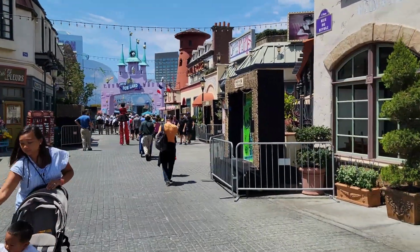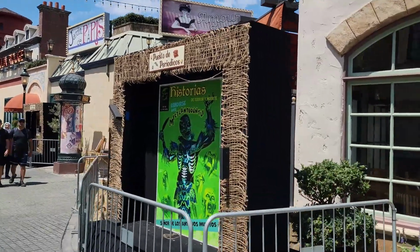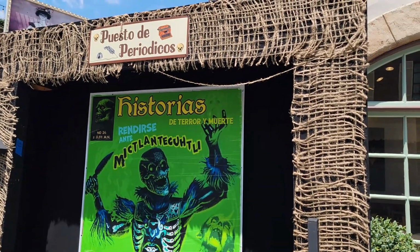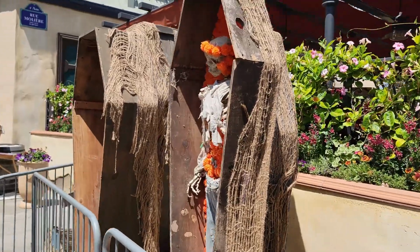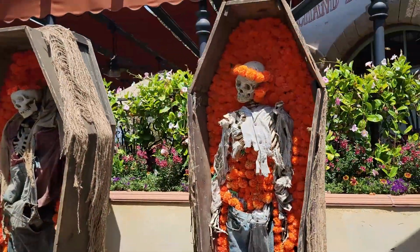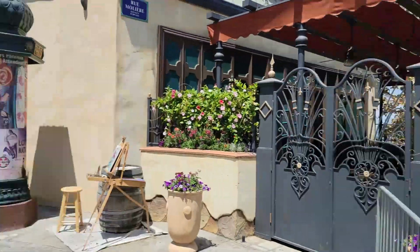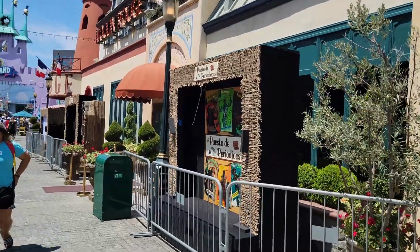So, not even gonna try to pronounce those. I took French in high school, so. We've got these set up. We have some marigolds here. All signs are pointing to La Llorona, even though we can't confirm that. But that's kind of what it's looking like here.